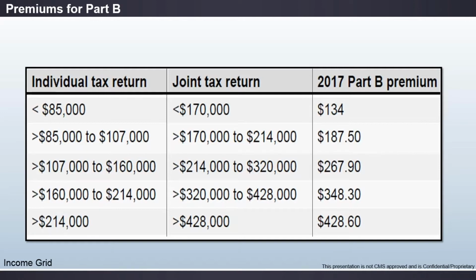Now, if we jump all the way down and they have a much higher income, $214,000 individual or $428,000 as a joint return, their premiums would go up to about $428.60. So if you're familiar with the under 65 major medicals, you understand some of these, with the premiums being different costs for different income levels.